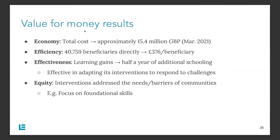And this is what we find, or what we claim, is that this is proof that IGATE has provided an effective way of adapting its intervention to respond to challenges. I think this is coming through very clearly in a lot of the evidence that we have, that the adaptation and the fluidity in some of the intervention design has been very effective in responding to the numerous challenges that have been relevant in the context.